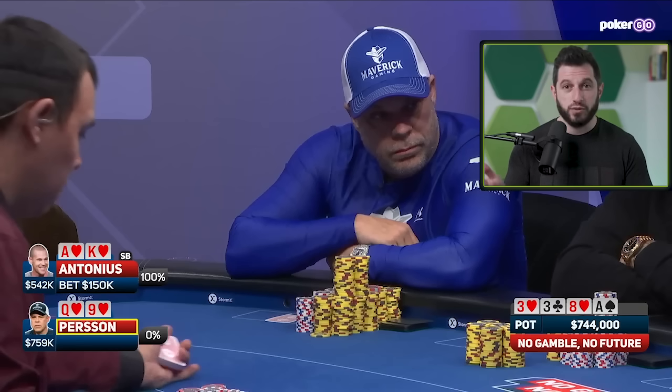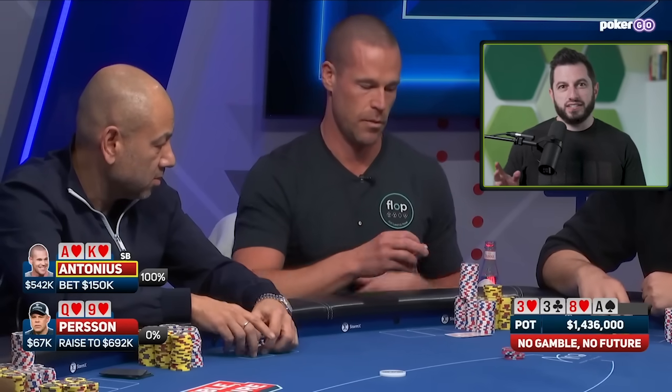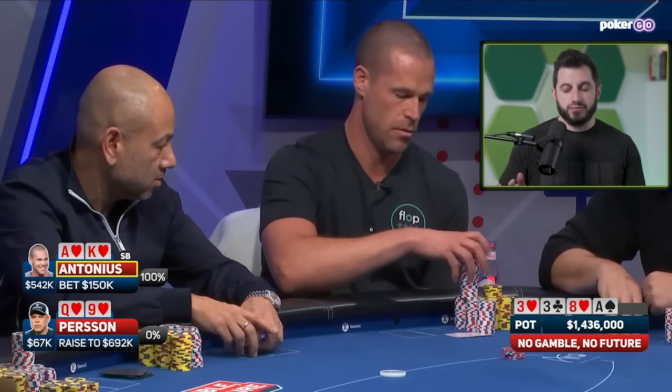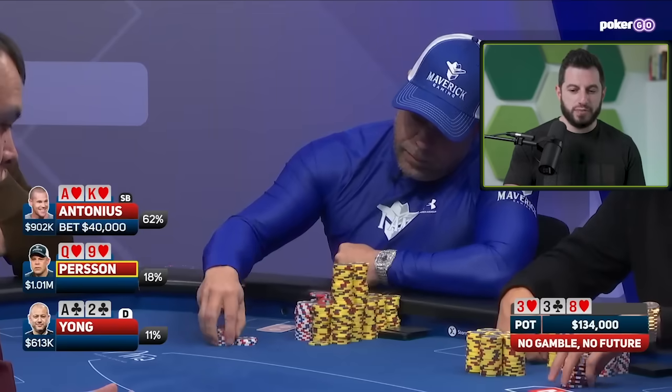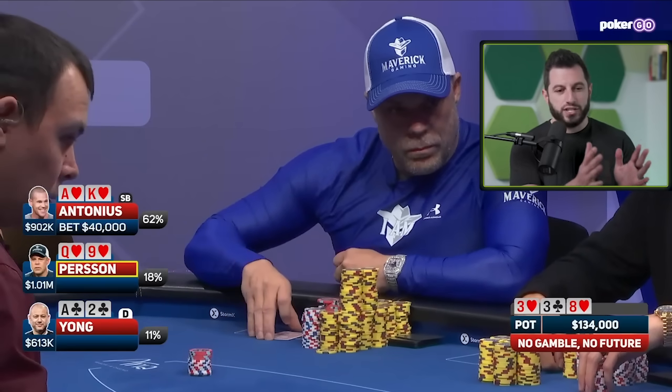It's hard to fault him for it because, again, it's such a hard spot to analyze. And he's played with Patrik in these cash games much more than I have. Here's the thing about this hand: Patrik's line doesn't make a ton of sense to me, because when Persson raises a flop, he's kind of saying, I can beat aces. And now that range will include hands that beat aces like trips or 8-8.